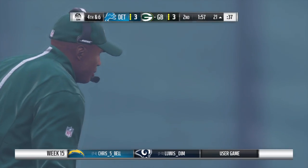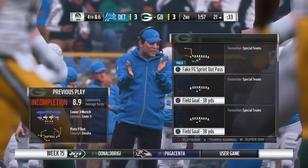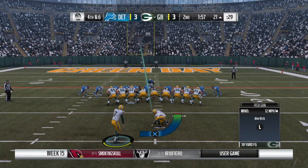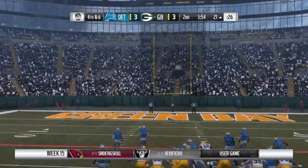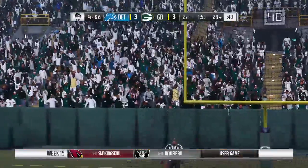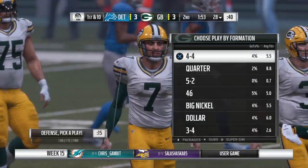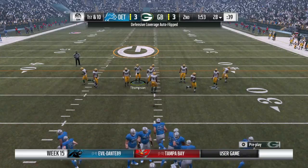Now on third down, that pass knocked down in the backfield and incomplete. Detroit was up for the challenge through the air. They force a fourth down. And this one is no good. He missed it. And this game will remain tied here in quarter number 2. So they'll come away with nothing here. A disappointing result even on a day like this.